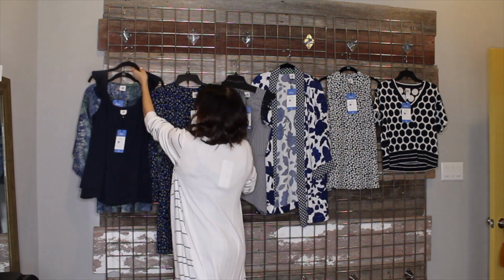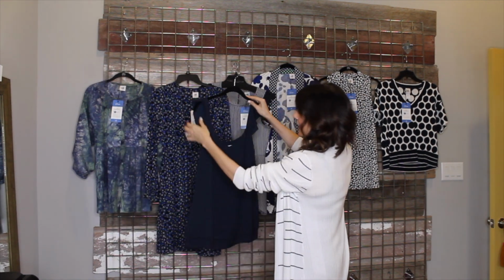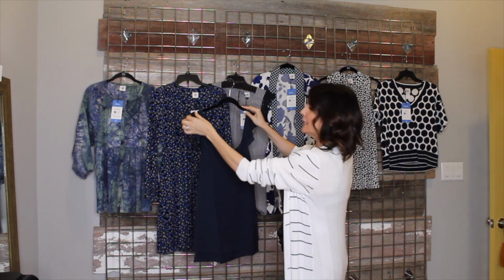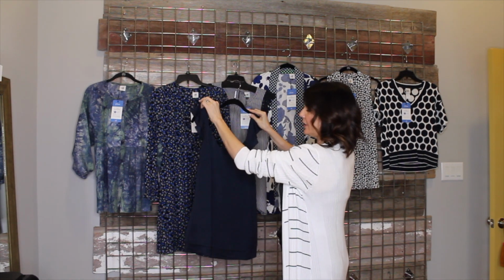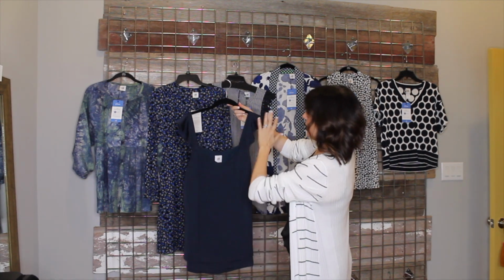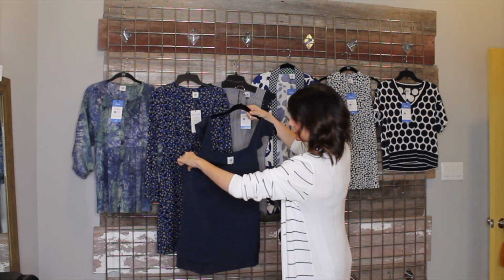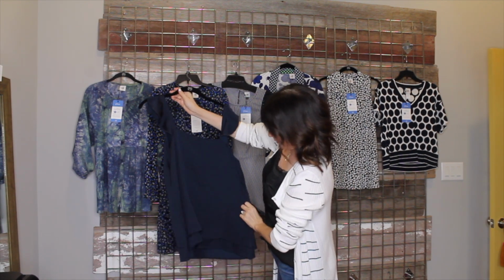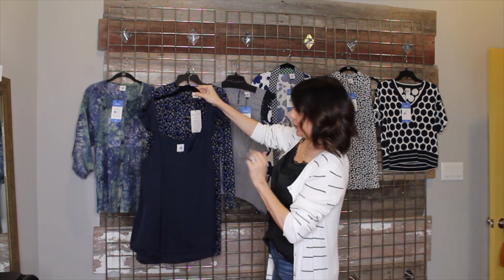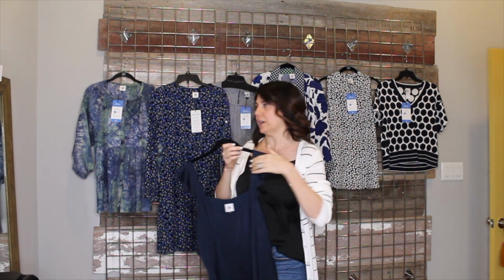Okay, so let's start with this darling little top. This is the Handy Cami. This is in a navy. Again, it's in that wash and wear, which is such a wonderful fabrication. Love that it's got this little flirty tank style, almost cap sleeve. Again, a little pronounced V. Double fabric, which is so nice. It's not see-through. You don't have to wear a cami underneath it. And I think it's just going to be super feminine on.